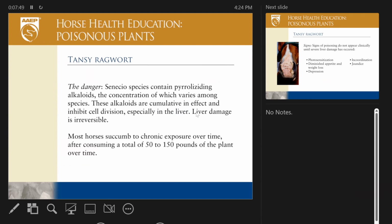I actually have seen issues with liver damage in alpacas from eating these plants. I haven't seen one in a horse, but chronic exposure over time, and it takes a lot of plant, all right? They're not eating one or two bites, they're eating lots of it.